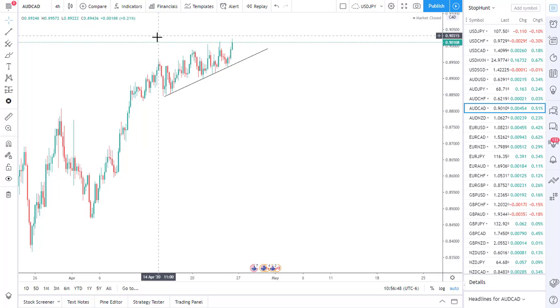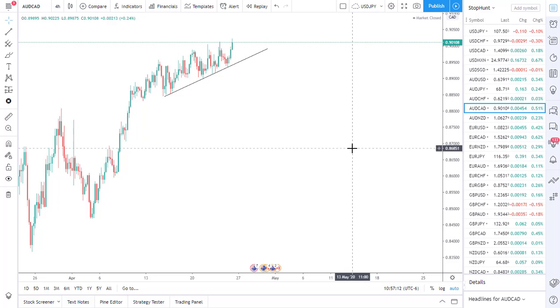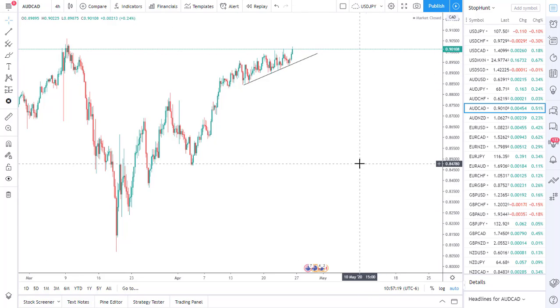So first, this is a textbook compression, all right. If you don't know what that is, I highly recommend you go and type on Google compression Forex. Use the keywords compression Forex and try to understand how it works and what that is. So this is a compression. It's like a triangle. When we see scenarios like this, two movements are going to happen, either to the upside or to the downside in a very strong way.